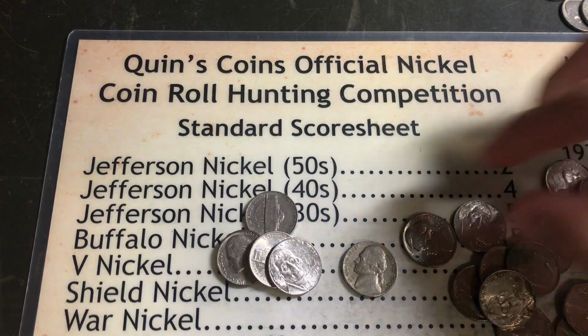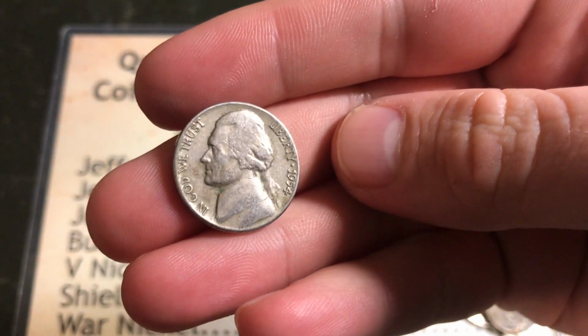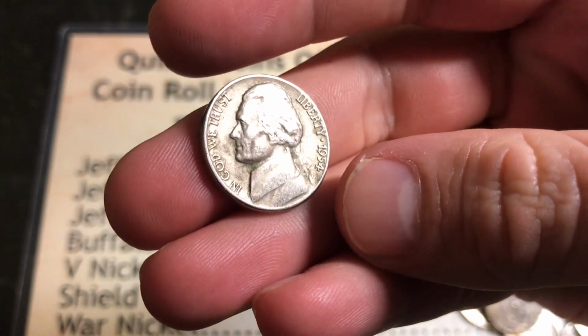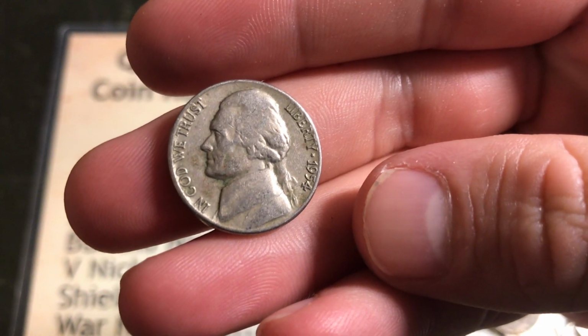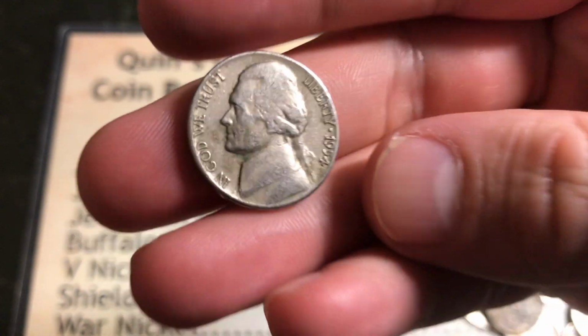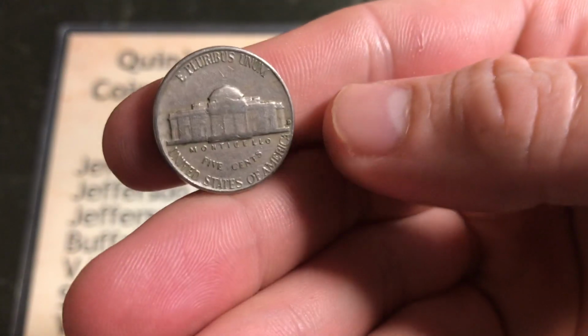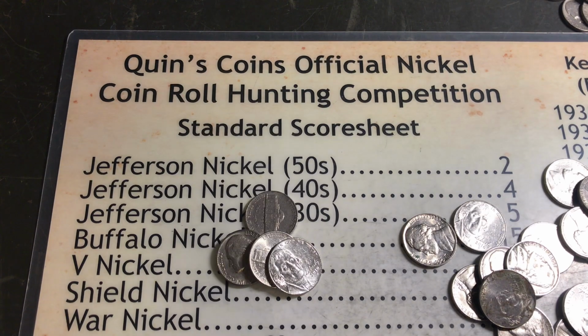Well, guys, we found something. We have 5 rolls left, and we just found something in the fifth roll. Or not the fifth roll. I don't know. Roll number 45? Yeah. 1954 Denver. Awesome. Let's continue to see what else we can find.